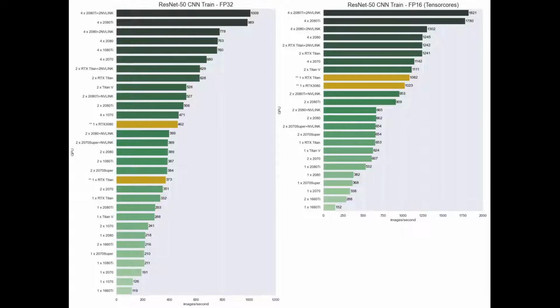This is images processed per second on this ResNet benchmark run. The 3080 is like 462 images per second. And if you look on this chart a little bit higher, there's a 2 by 2080 Ti, which is only about 10% better. This is bread and butter stuff right here. That's the 32-bit floating point, single precision training run for a standard deep learning model.